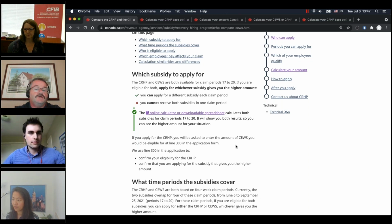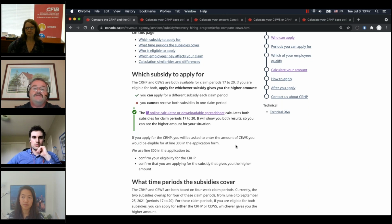So that's a very interesting question, and it's a good question. It came up a lot during our previous sessions on the CEWS. And the important thing to remember here is that when it comes to the CEWS or the Canada Recovery Hiring Program, there is no provision that requires an employer to reduce the amount of the eligible remuneration if they're also benefiting from another hiring program. The key is, of course, the employer has to be paying the remuneration, so they can be double dipping, for lack of a better word, from two different programs, and it wouldn't have a negative impact on the Canada Recovery Hiring Program.